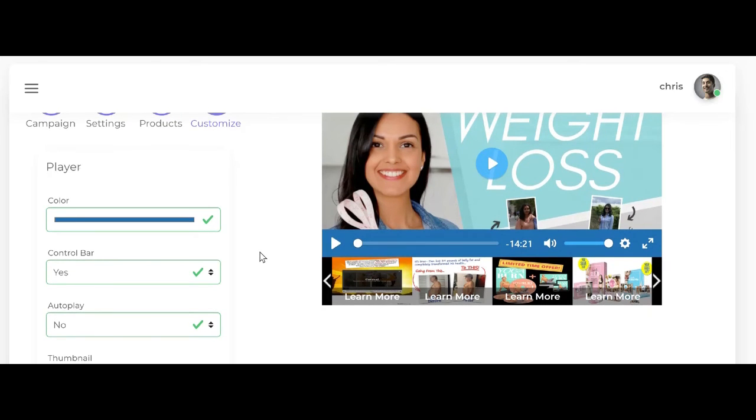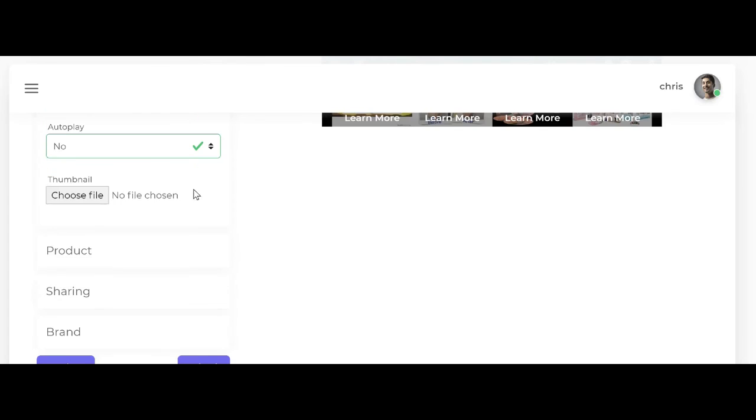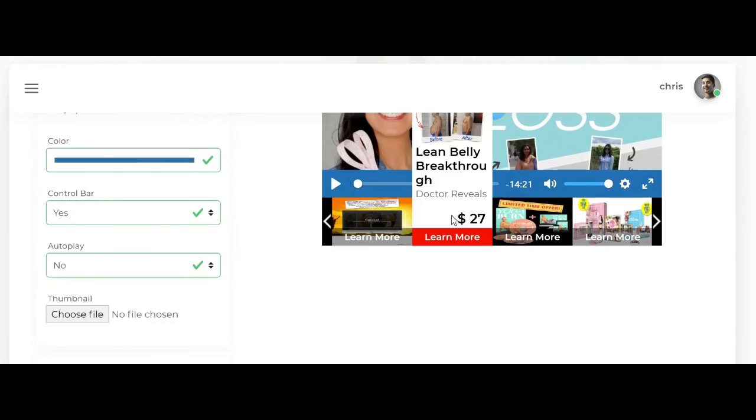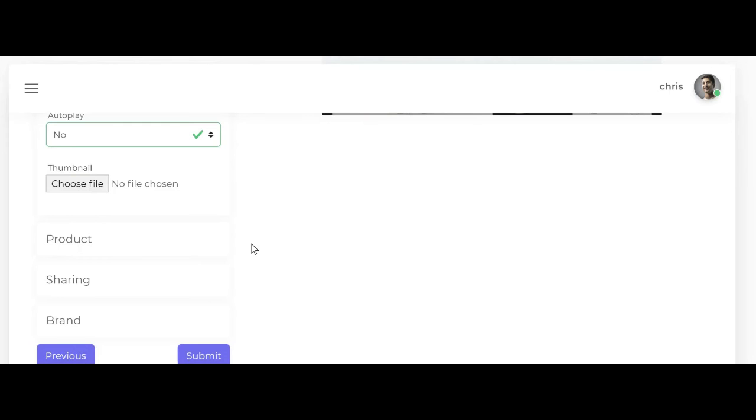I think it's useful. Autoplay, and this will only work on Firefox. Chrome will automatically disable autoplay, as will Safari on iOS, on iPhone and iPad. I'm not too sure about Mac. I'm not a Mac guy, but I just generally set autoplay to no, because I want people to hit this and not just start watching the video, but also take a moment to actually look at the offers.